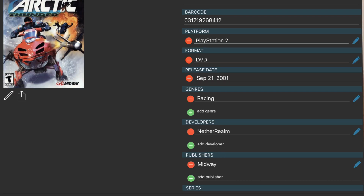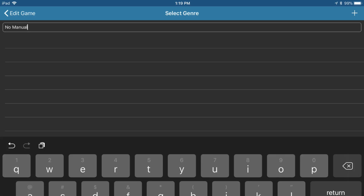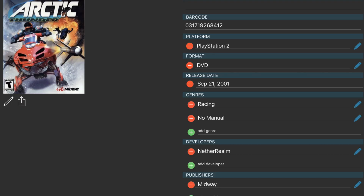Let's say I don't have the manual for this game, okay? All I have is the case and the game, but no manual. So I'm going to add genre, okay? And then in the box at the top, I'm going to type in no manual. And then I hit the plus symbol up in the top corner. So now if you look under genres, okay, this is a racing game, and I have no manual for this game.